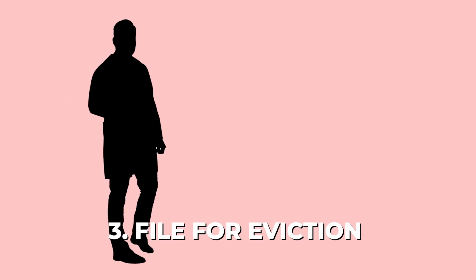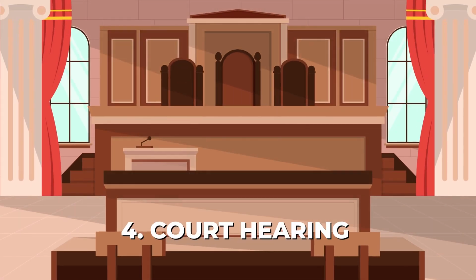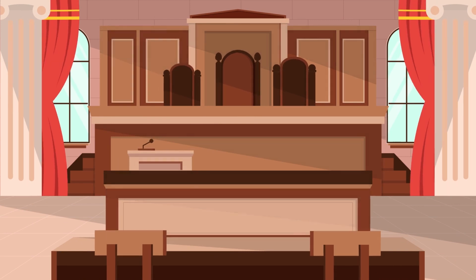The third step, potentially, could be filing for the eviction. If the tenant does not comply, you can file for eviction. And then the final step will be a court hearing where a judge will hear your case and decide whether or not to grant the eviction.